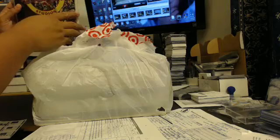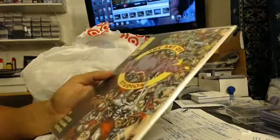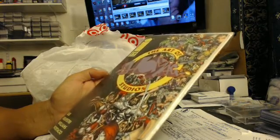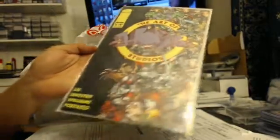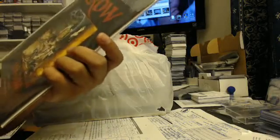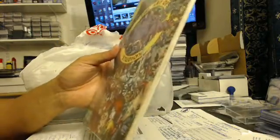Okay, this one is a thick one. It's called The Art of Image Studios. So Image is like Marvel or DC, but they had their own name, Image. I remember looking at this, and it's pretty much a compilation of different characters that they had in this company, and I used to draw them too.